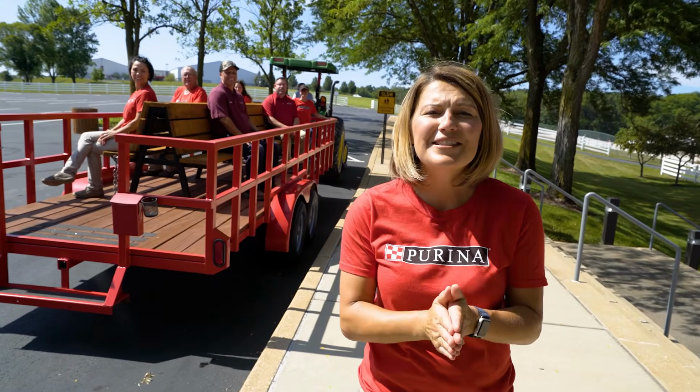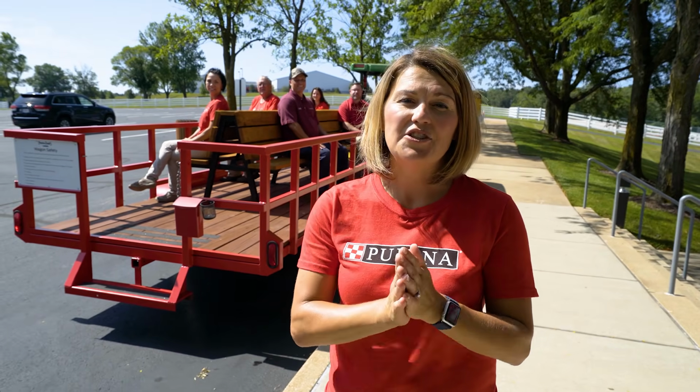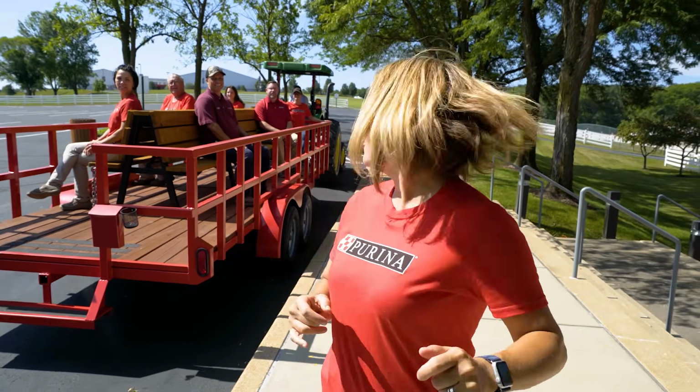What a fun day we had. We got to meet horses and cows and pigs and guinea pigs and cats and dogs. Each of our animals is unique and special, just like you. Don't ever forget that.